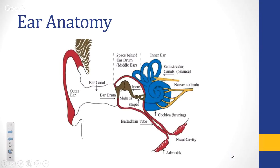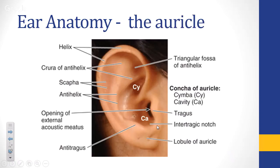Just a touch of revision. This is the Eustachian tube, and it connects to the back of your nose. And so you'll find out why that's quite important soon. So this is the outer ear. I won't bore you with the details, but if you want to learn this for your VIA, you can.